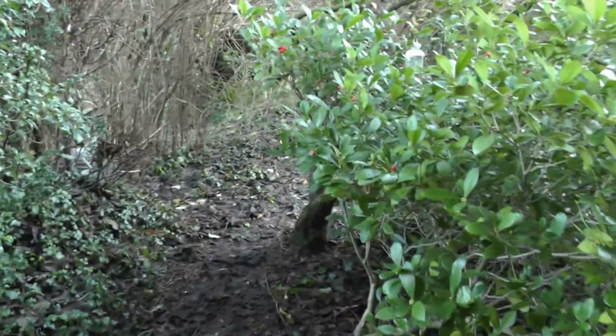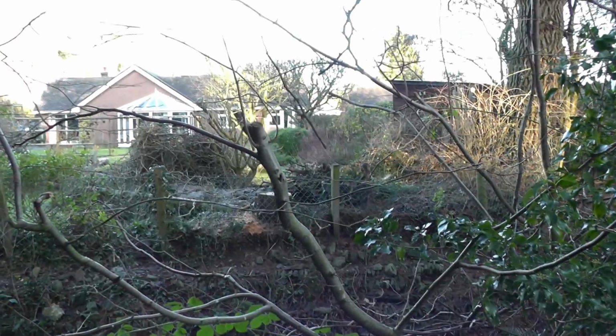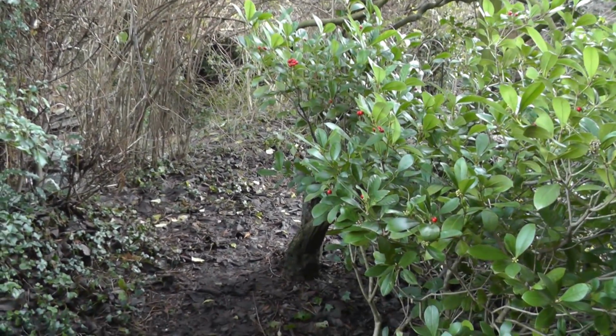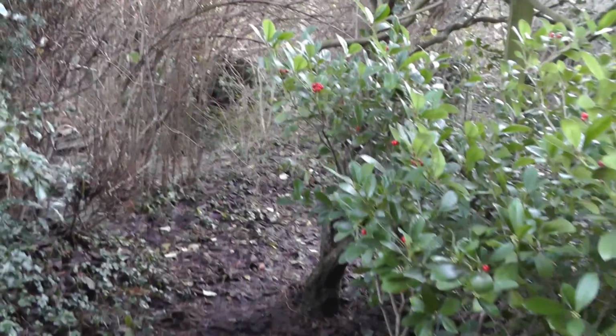So, coming down the stream path, you see the sun really is shining, but it doesn't shine on our part of the garden right now, due to a great big north-facing bank that we have. I'll show you in a minute.